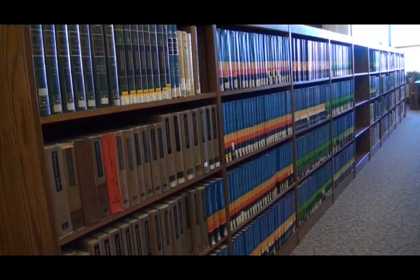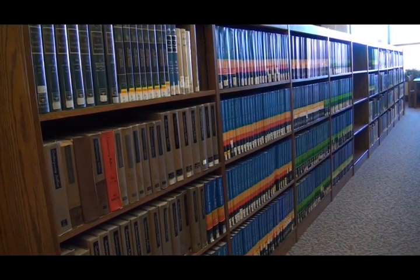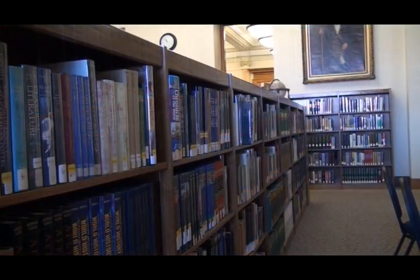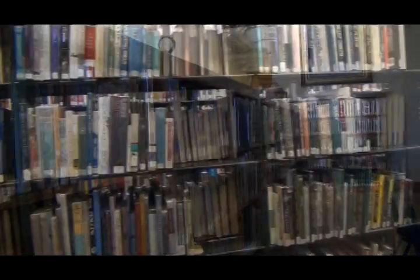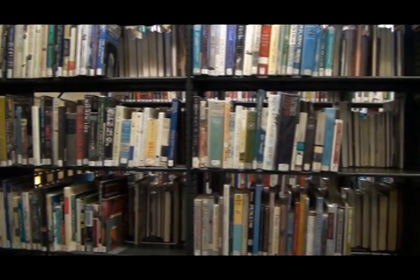When you think of a library now and you think of books, it's not just a book. We have regular print books, we have paperbacks, we have large print books, we have audio books. We also have e-books. We've got electronic books that you can check out and put on your e-reader, or listen to on your MP3 player. We also have audiobooks on CD. We still have a few on tape for those people who don't have CD players yet.